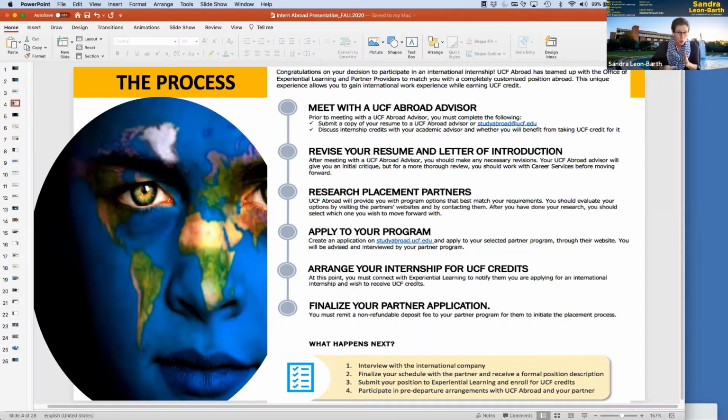There's one that comes right after this one at 1 p.m. and that is with CEA. So that's one of the program providers. You'll see them on the next slide, I think. And they provide opportunities in a variety of countries. So that would be a good session to attend because it's specifically on the internship experiences that they offer. All right, so the internship process overview, that's what I have up on the screen right now.